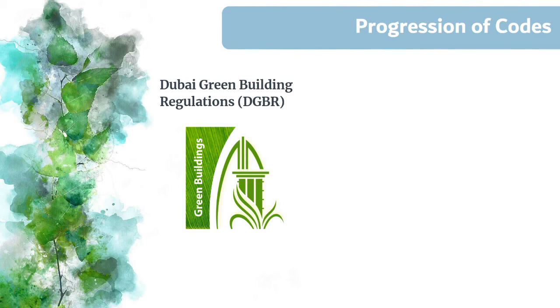As for the progression of codes, in 2010, Dubai Green Building Regulations was issued to improve the performance of buildings in Dubai by reducing the overall consumption of resources, namely energy, water, and materials, which in turn will enhance the construction life cycle, beginning with the planning, designing, construction, and finally operating the facilities. Not only that, but its purpose extends to also enhance the public health, safety, and overall welfare to ensure that the city is providing the highest standards of comfort within the umbrella of sustainable living.